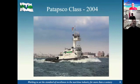There we go. Yeah, so the CAPCA class, the first one was built in 2004. We operate 18 of these 4,200 horsepower conventional twin screw tugboats. They do have Kort nozzles, if you're familiar with that principle. It is most beneficial in towing. You get a lot more thrust out of that, pretty good efficiency. We operate these on both coasts and in the Caribbean.